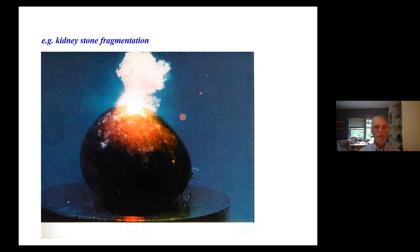So just finally to show you this example of the use of this photoelectromechanical technique to break up kidney stones. And this can be done by passing an optical fiber into the urethra and carefully applying these pulses of light to the kidney stone, breaking up the kidney stone into smaller fragments that can then be passed in the urine.